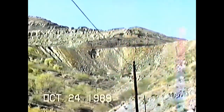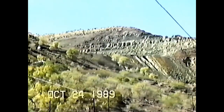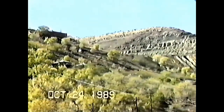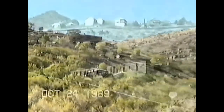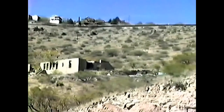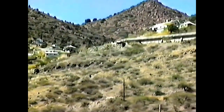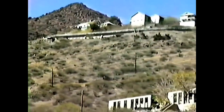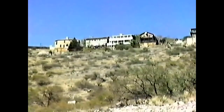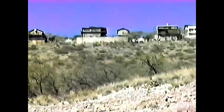Yes, this is part of the hill that they cut away for the copper. Yes, this is the copper mine. Copper mine town. It's a complete ghost town. But they are restoring it.